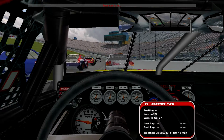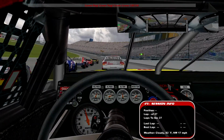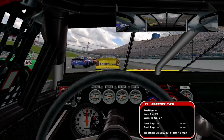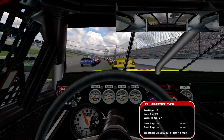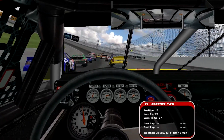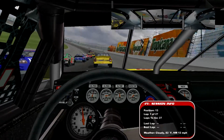Pace car is off and we are ready to roll. Looking for that green flag. Green flag is in the air behind Sterling Marlin. Unfortunately, we're here on the high side, so it looks like we're going to have to try to fight down to that bottom. Kenseth down there to our inside. We are amongst the chase competitors.